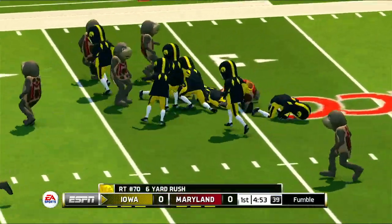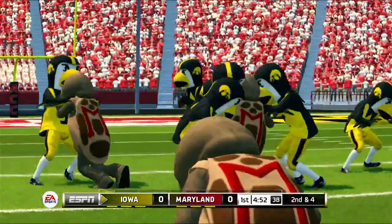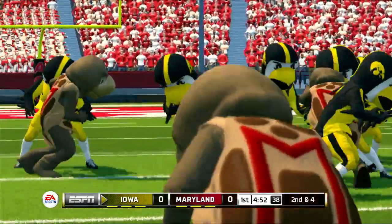Being able to get loose football, the offense falls on it. Close one there. Maybe the ball carrier will try a little harder to secure the ball next time.